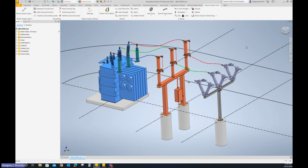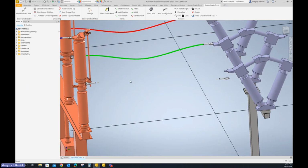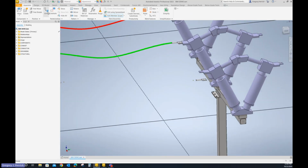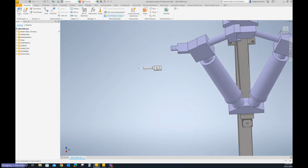And to demo some of the tools real quick, you may notice we're missing a piece of conductor, and we have a connector that's out of place. So we're going to add a constraint to that connector that's here. It's floating out in the middle of nowhere. It's not constrained to any piece of equipment.